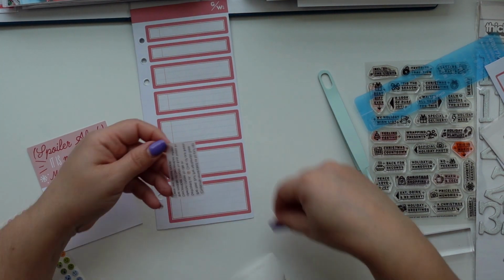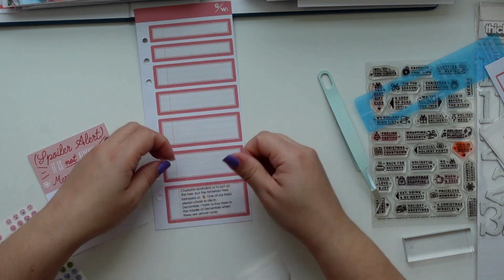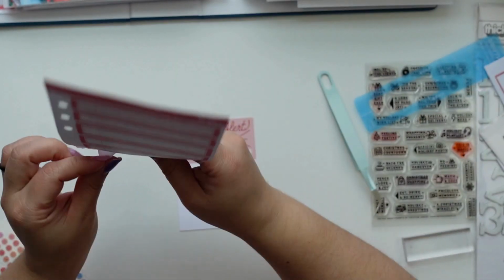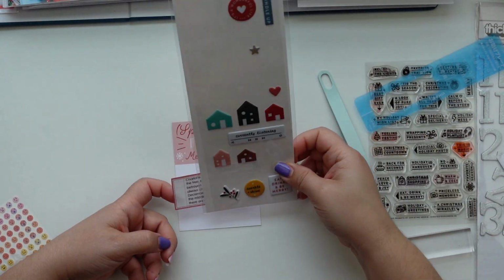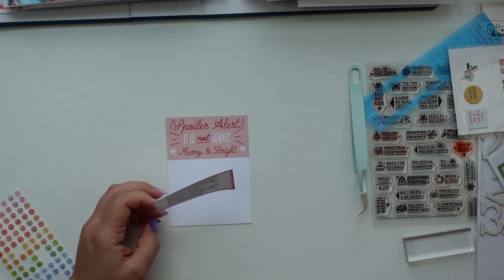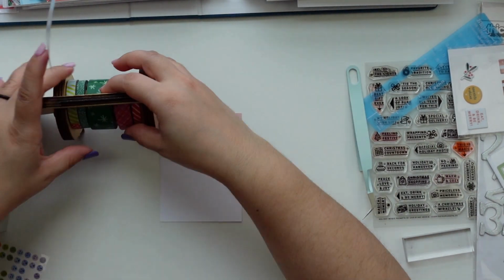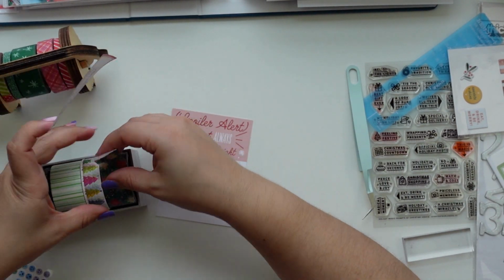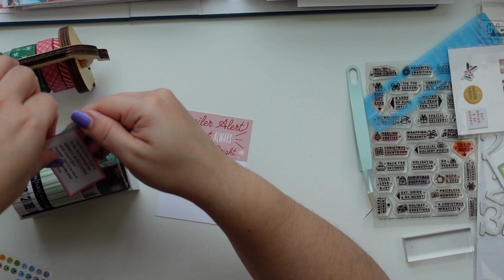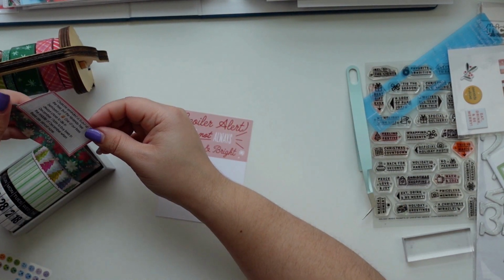And this is where I'm adding my journaling onto a label just to layer it on top of this card. I could have put it just in the card and called it a day, but I do like adding a bunch of items and layering embellishments, so this is perfect for that. I'm gonna use some washi tape, and I have a lot of washi tape out for December. It's not a surprise, I love washi tape.